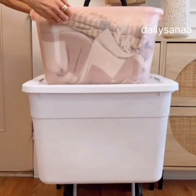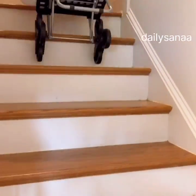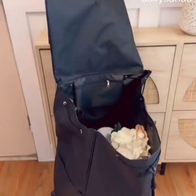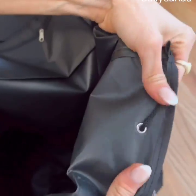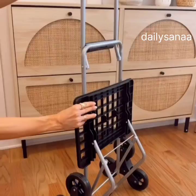Moving into a dorm or carrying heavy items up to 200 pounds into your home is made easy with its stair climbing wheels that climb both up and down stairs. This gadget comes with a large tote with 8 pockets to carry shopping or grocery items in one trip. The bag is waterproof and can double as a laundry bag, and it folds super compact when not in use.